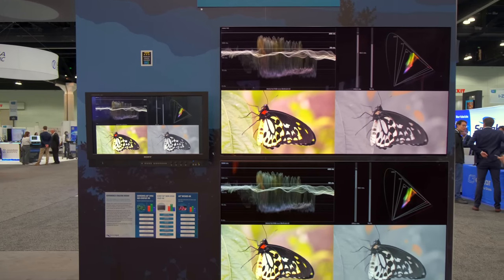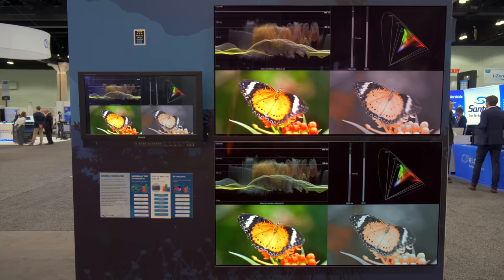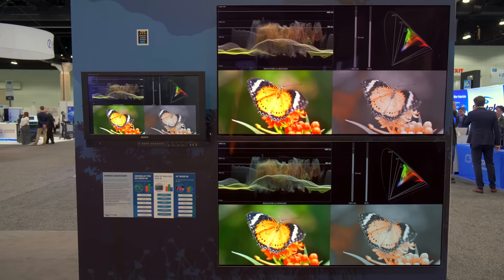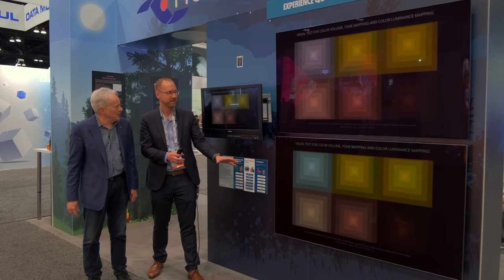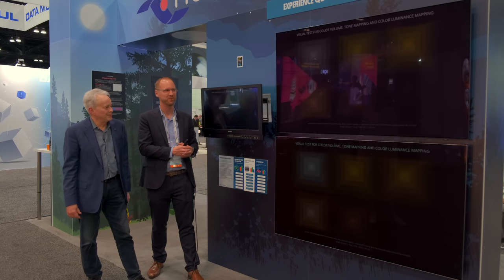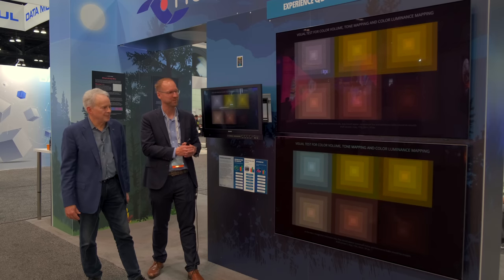We're showing a comparison here between the S95C, which is a very premium TV, and a Sony professional reference monitor. This is an RGB OLED monitor that's used in mastering studios, making content and movies. Oh, this is a $30,000 display. Yeah, a little more than $30,000. Really serious piece of equipment. It took a lot of work to get all these talking to each other and working for this demo.